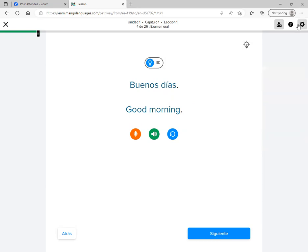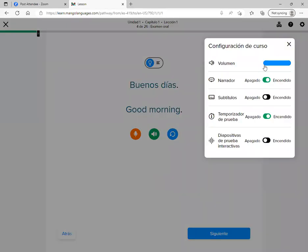And the third icon is the course settings. And so we have volume. I put it to the maximum because our library computers don't have the best speakers. We have narrator on or off. We have subtitles, closed captions on or off. We have quiz timer on or off, and interactive quiz slides on or off.